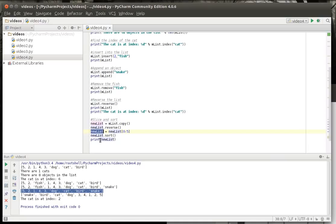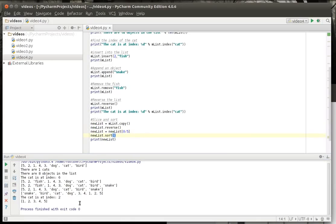You could very easily create an entire new variable called my new slice or something, but I just wanted to show you that you can actually do that to variables. Now, because we've gotten 0 through 5, we're pretty much only going to get these numbers. Then we're going to call sort, and it's going to print out the new list, which is going to be 1, 2, 3, 4, 5. Fingers crossed. Let's see what it does. Yay, it worked. There's our new list right there, 1, 2, 3, 4, 5.